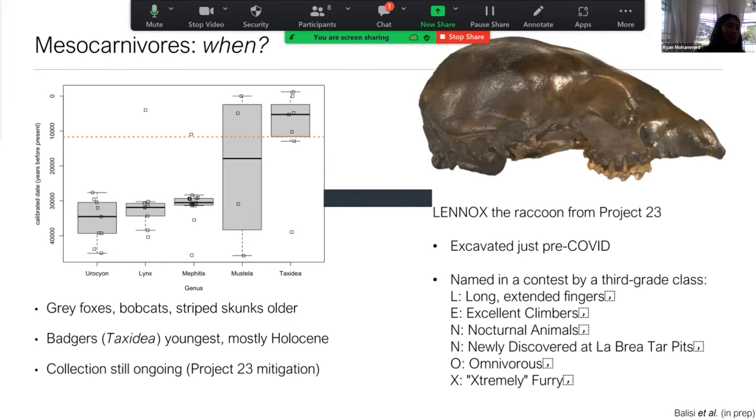But we then took this raccoon skull, and we have an education department at my museum. The education department opened up this contest for local schools, and invited school teachers to lead their classes to suggest names. And this was the winning name. We thought that it was a great way to get the students to think about the natural history and ecology of raccoons, which of course we still have in Los Angeles today. Today we think of them as trash pandas, but this fossil on the screen is from deposits that are about 30 to 50,000 years old. So this raccoon is probably from that time. We still have to date it, but we have a suspicion that it might be that old.